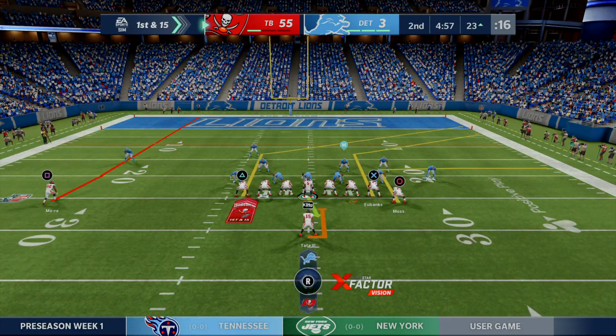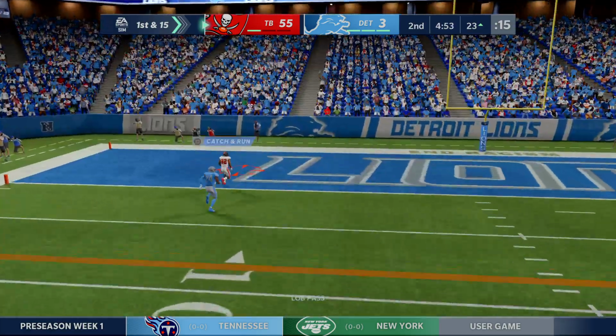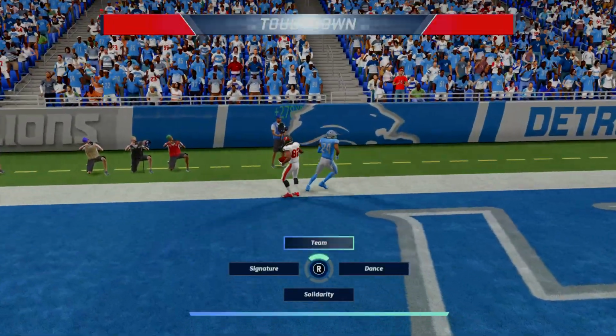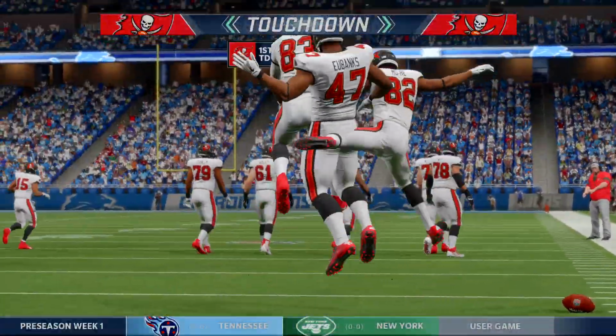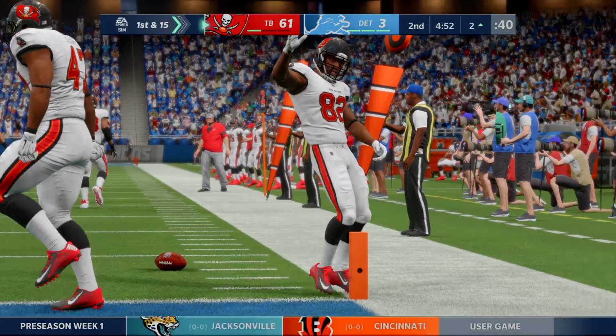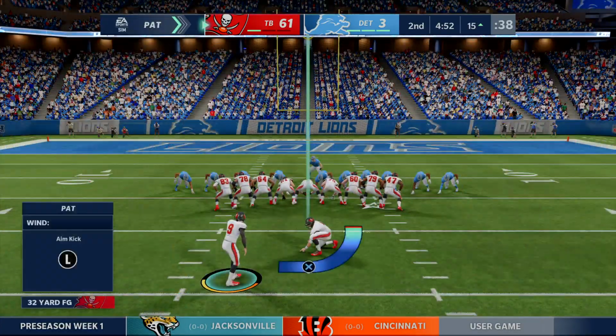On play action, they'll... And he's got it. Caught in the end zone. Touchdown, Tampa Bay. 23 yards for the touchdown. And this offense is running away with this one.